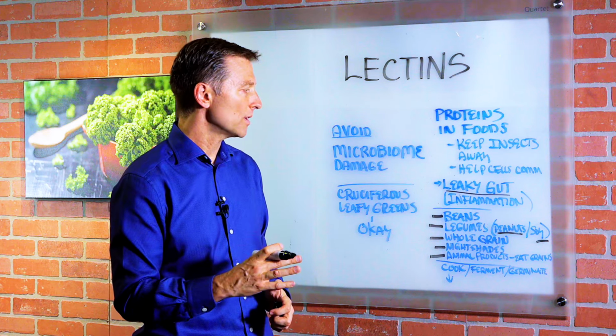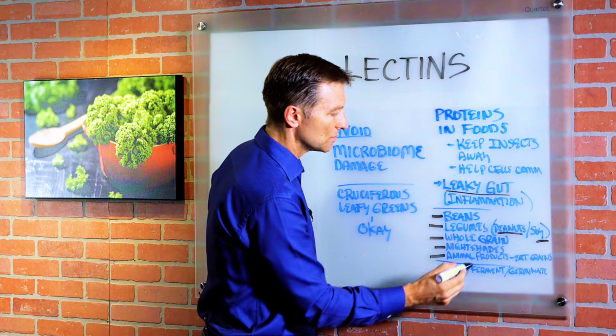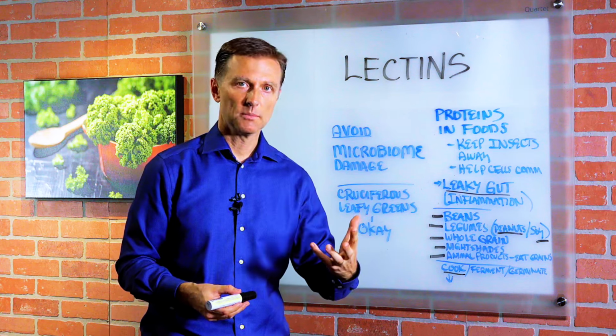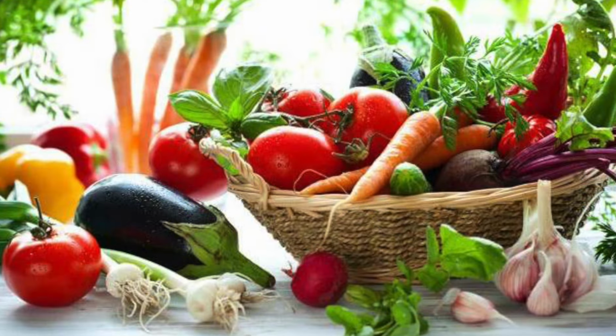And this is why it's important for vegetarians or vegans, if they're consuming beans or legumes, to cook them properly or ferment them, germinate them, soak them to try to lower lectins, because it definitely is a big problem for people.